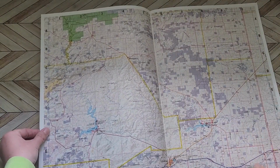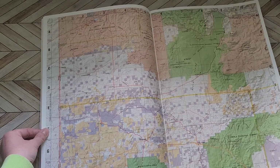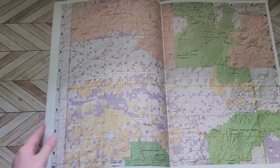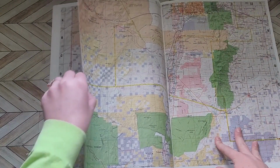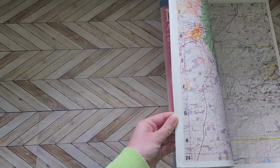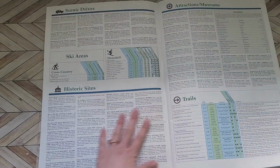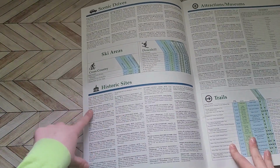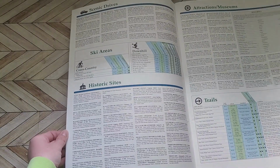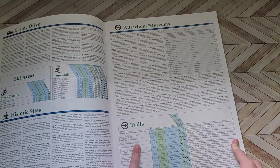These are going to look beautiful as journal pages. I love all the bright colors, and it's quite large, so even folding them in half, we'll still be able to use some of the extra as pockets inside of a journal. And then the front also has this amazing list of historic sites that are in New Mexico, and also has attractions and museums. So that will also be super fun to make into journaling cards.